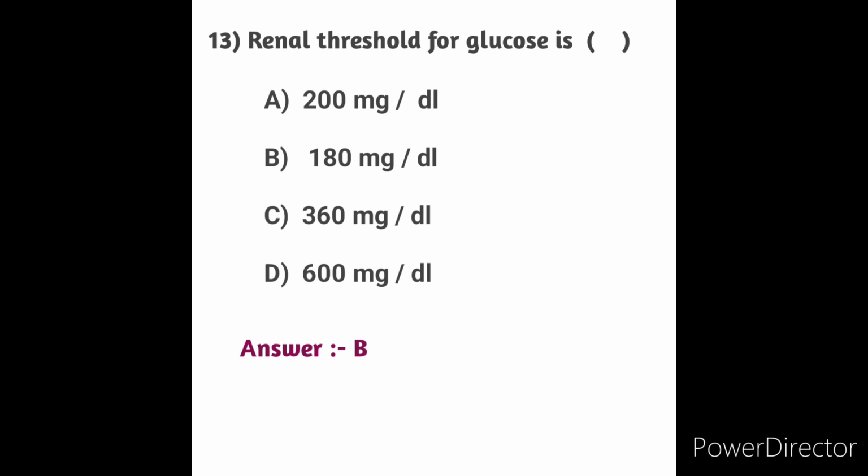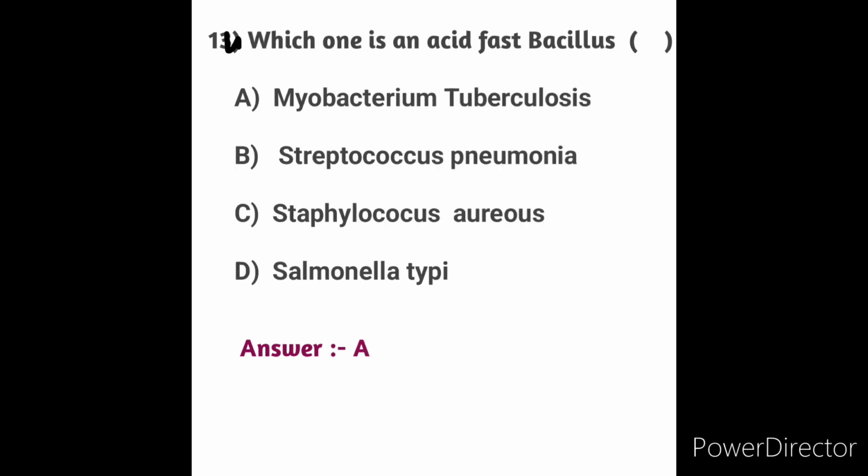The 13th question is the renal threshold for glucose. Option A 200 mg/dL. Option B 180 mg/dL. Option C 360 mg/dL. Option D 600 mg/dL. The answer is B friends, 180 mg/dL. Here the threshold of glucose means the glucose level in the kidney. Renal threshold for glucose, 180 mg/dL, is the correct answer. Okay friends. Next, on to the 14th question.